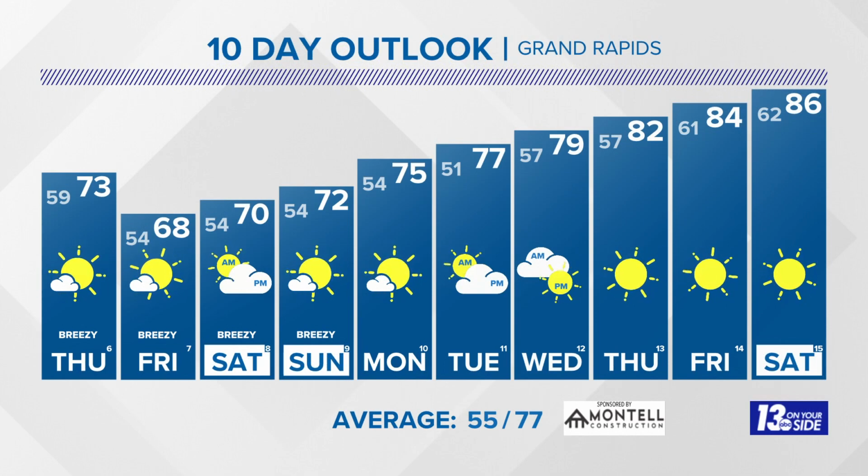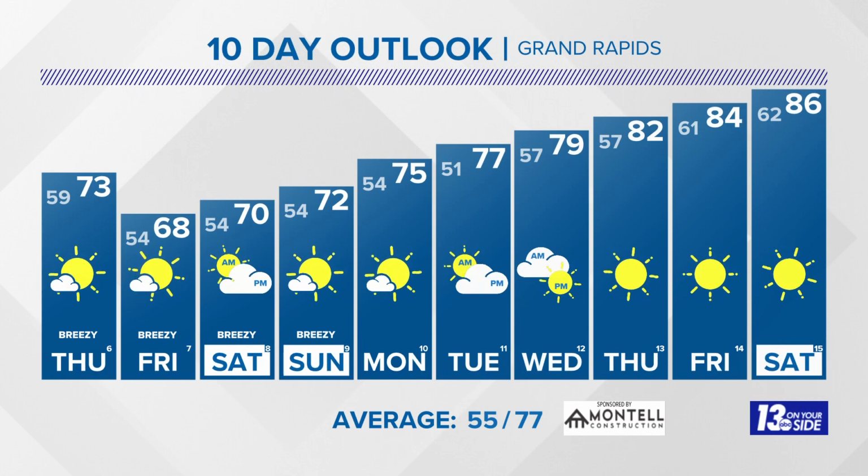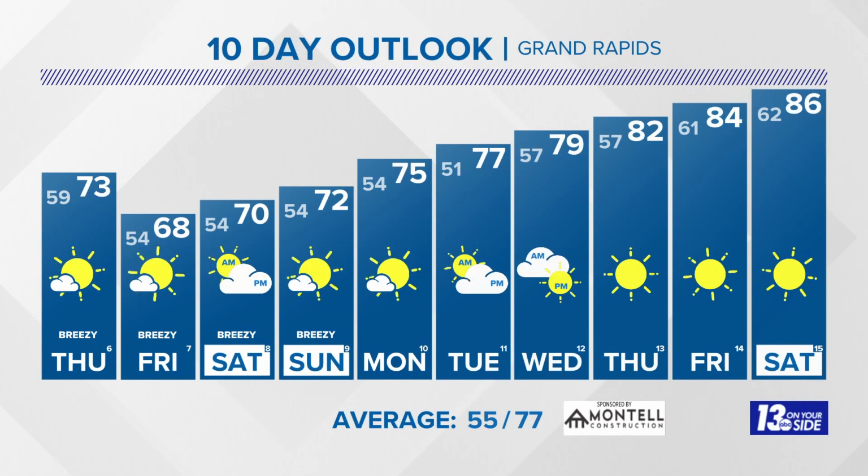So yeah, just a little bit cooler, but it's at least going to be a little bit more comfortable, guys. Just a little bit more every day too on that ladder. All right, thanks, George.